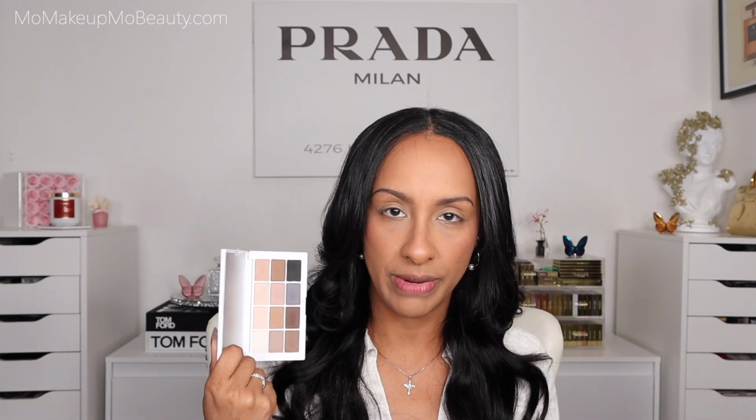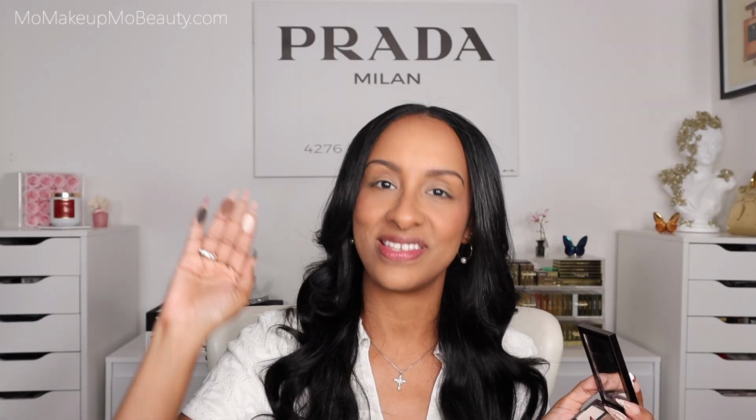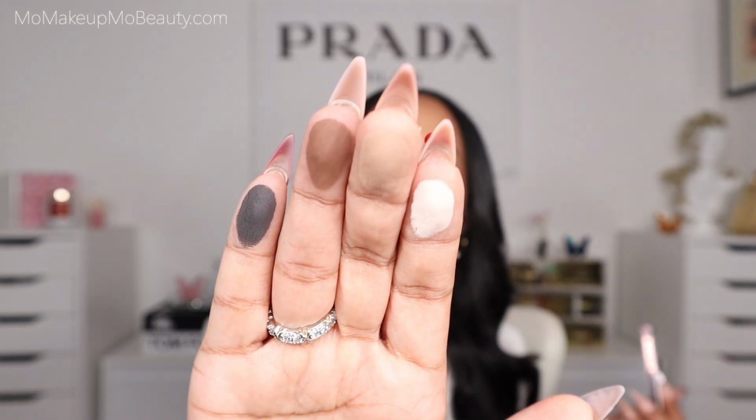Yes. So let's swatch side by side. I'm not going to swatch this whole entire palette, but I am going to swatch the colors that I feel are close enough and comparable enough to our beloved older Tom Ford quads. I'm telling you, their formula is not the same as the new ones. The new ones are great, okay, but there's something different about the older Tom Ford quads compared to the new ones. Look how creamy and gorgeous.